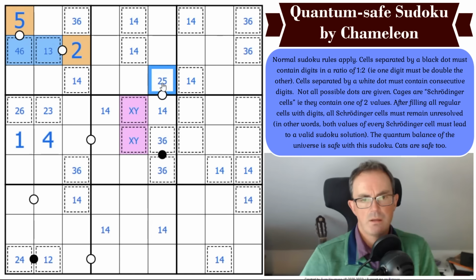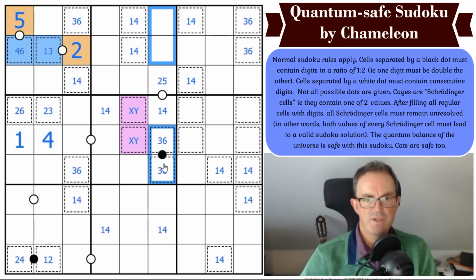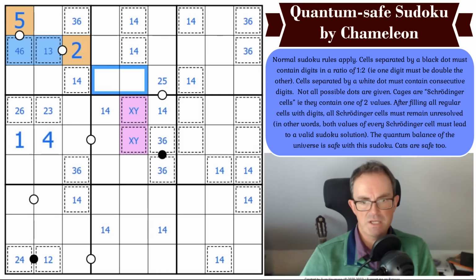Where do 3 and 6 go in this box? Well, not there, because of this 3-6 pair. Not there, because of this 3-6 pair. Not here, I'm going to argue, because there is a 1-3-4-6 quadruple in row 2, so not there. So that, I think, is a 3-6 pair.